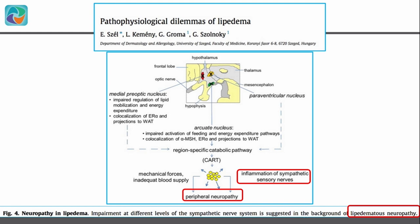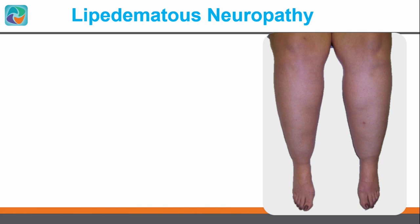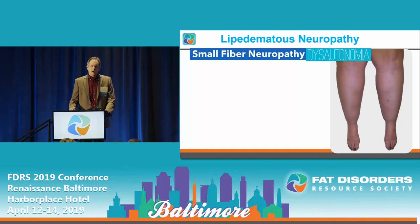Lipedematous neuropathy. Now, keep in mind, this neuropathy is not your typical peripheral neuropathy you're going to pick up with an electromyogram or an EMG study. So if you're complaining about this, your doctor gets an EMG, you're not going to find a positive study because this is of the small fibers. You have to do a different type of test. So when you have a small fiber neuropathy, as well as an autonomic nervous system dysfunction, what are the characteristic clinical signs and symptoms? Because these are well documented in the literature.